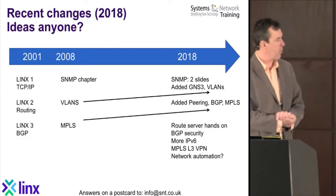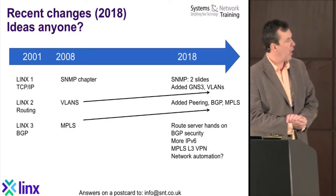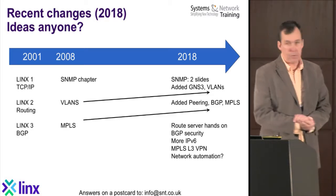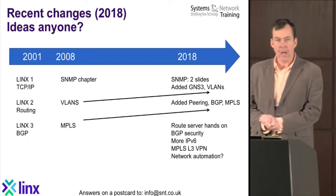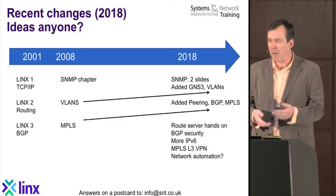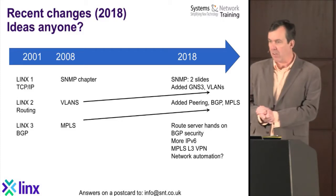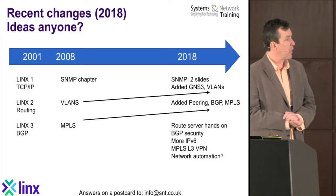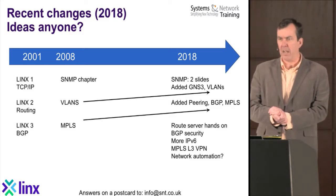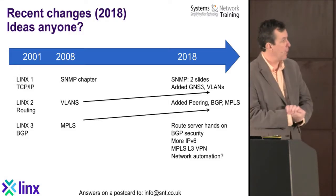Okay, recent changes. There are some recent changes that are still ongoing. What we've actually, interestingly, dropped is a whole chapter from the LINX1 course, which was a chapter on SNMP. I do like SNMP, but some people think it's on the way out. We don't think it's on the way out, but what we've decided to do is just give it 2 slides worth rather than a whole chapter. We probably only cover get and trap rather than set if it's only 2 slides. Not all of you know SNMP.